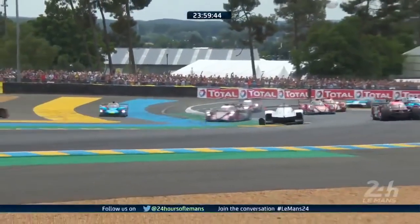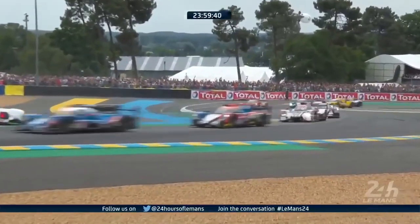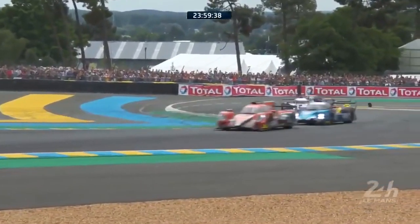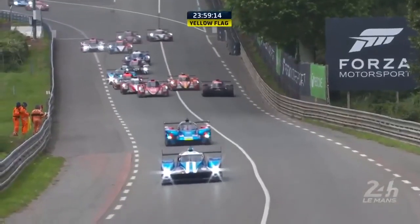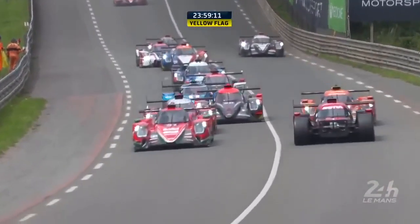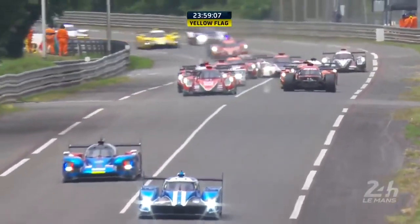And his nose is off. And the Dragon Speed car spins over one of the bollards. I think Lotterer's nose was damaged because he hit the back of the Toyota before he turned into the first corner. Just an innocent victim. But the LMP2 battle now, they've got a slipstream from this Rebellion. It's absolutely madness when you get down to the first chicane.